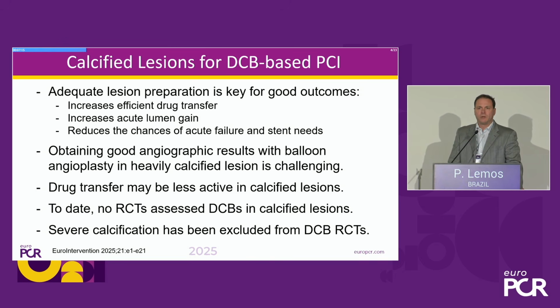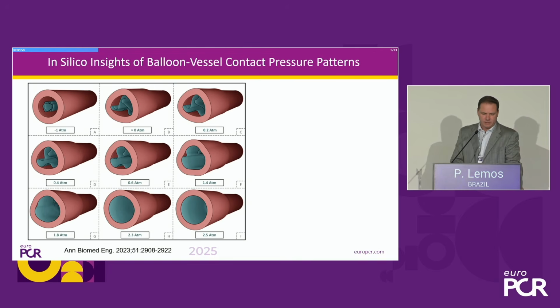To date, no randomized trials have been conducted specifically for DCB in calcified lesions, and as a matter of fact, severe calcification has been excluded from many, if not most, randomized trials testing DCBs.